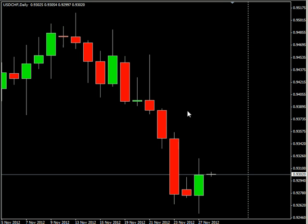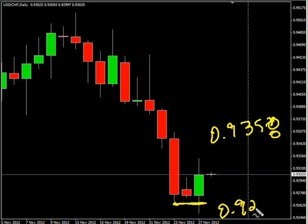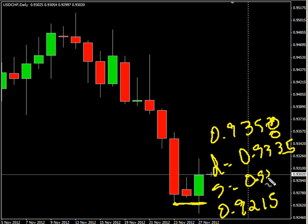Now the US Swiss, this pair closed higher after breaking the previous session's low. We are looking for it to potentially go as high as 0.9358, possibly as low as 0.9215. Look for some resistance around 0.9335. And look for some support around 0.9250.